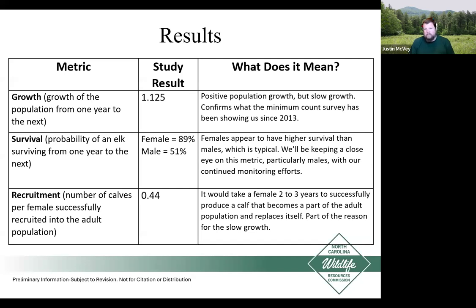The fact that we didn't sample as many bulls as we did cows, just because there's fewer bulls in the population, kind of made that number look lower. But it's something that we're going to keep an eye on. We're continuing this project for the next 4 years, and so we'll be keeping an eye on all these metrics.